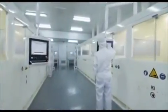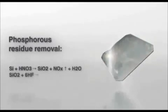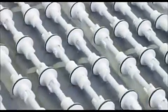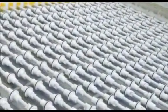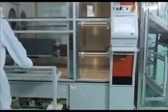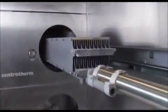In order to remove unwanted phosphosilicate glass and phosphorus diffusion, the wafers go through a step called PSG etching and isolation. This step is called PECVD, plasma-enhanced chemical vapor deposition coating. The wafer is coated with an anti-reflection layer consisting of silicon nitride, considerably improving the efficiency of the cells when receiving sunlight.